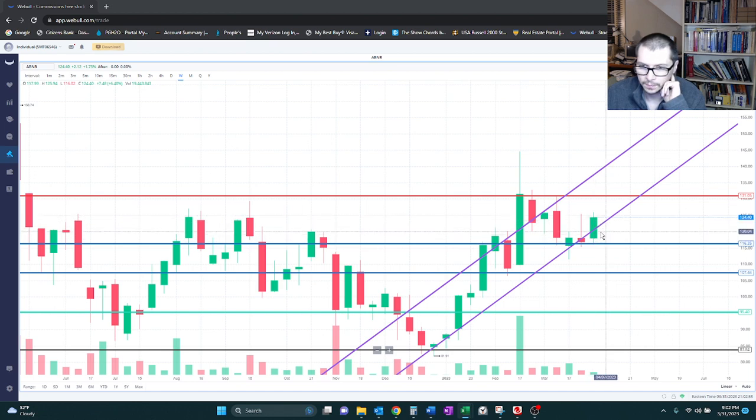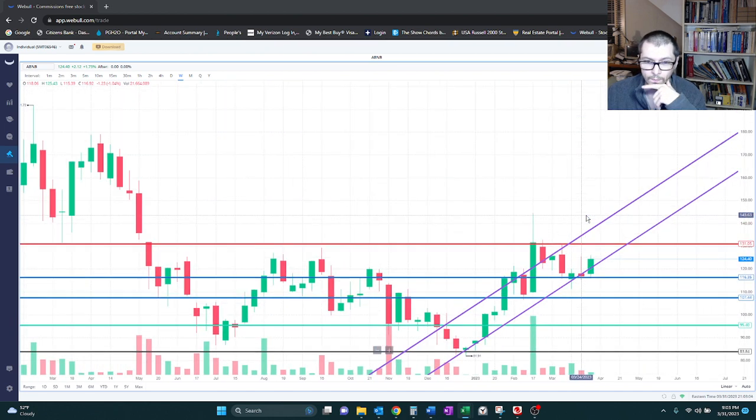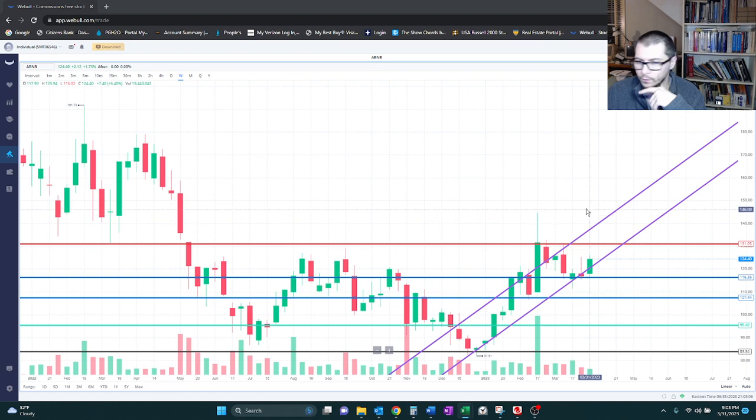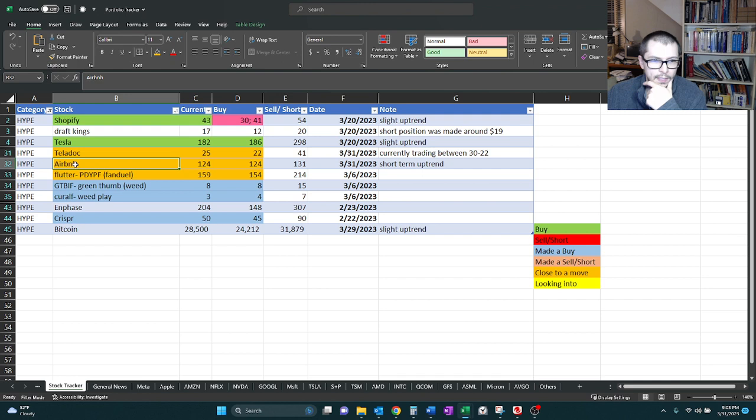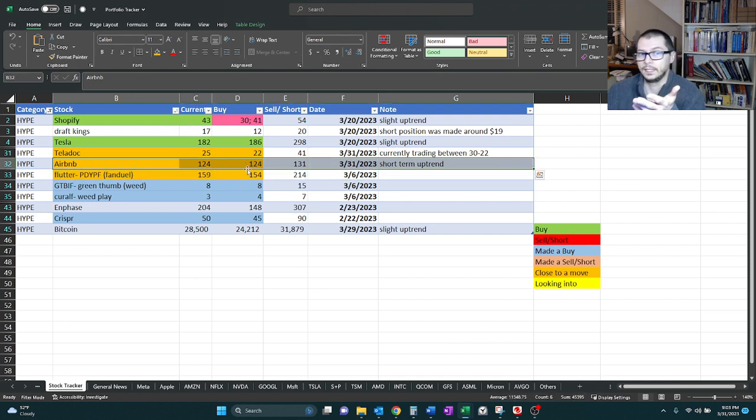I think if we can get it below that trend line, that could bode well for this. Overall, I probably am not going to make a move on this. I just would need to know more. But for now, this is how I see it. It's currently trading at 124. 124 would be the lower end of the uptrend. So keeping that in mind, that's good.